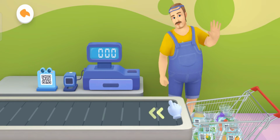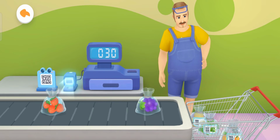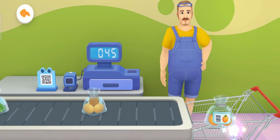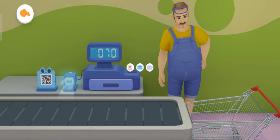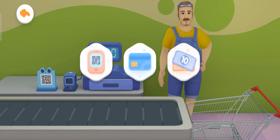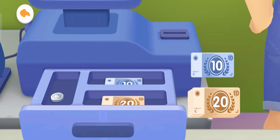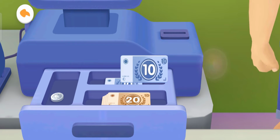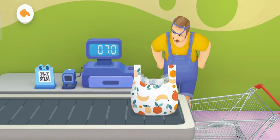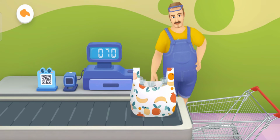Hello. Please put the items on the conveyor belt. Please choose how you're going to pay. Pay by cash. Put the cash in the corresponding cash register. Looking forward to seeing you again.